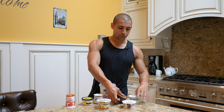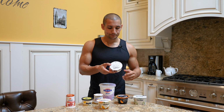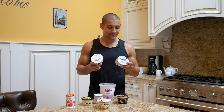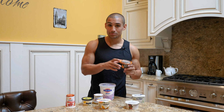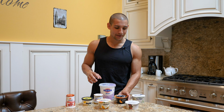So as we get towards these three options, we have Siggi's, a very, very popular option, really well known. The Icelandic yogurts and Siggi's are very well known for a high protein content, which is great. This one has 15 grams of protein, this one has 12, and the Oikos has 15 grams of protein as well, but some of these are around 5, so much less protein.